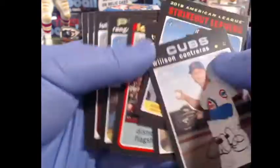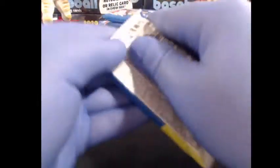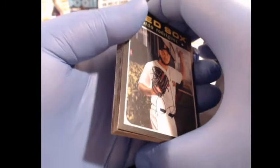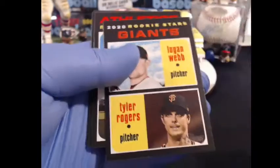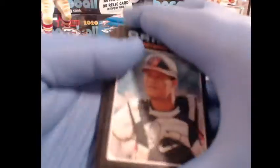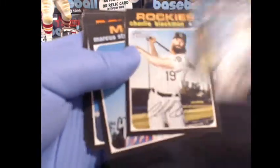Tucker Barnhart. No. Nice. I'm so glad you're here and you got to see that, man. Seriously. Congrats, buddy. That is awesome. Blackmon high number for the Rockies.